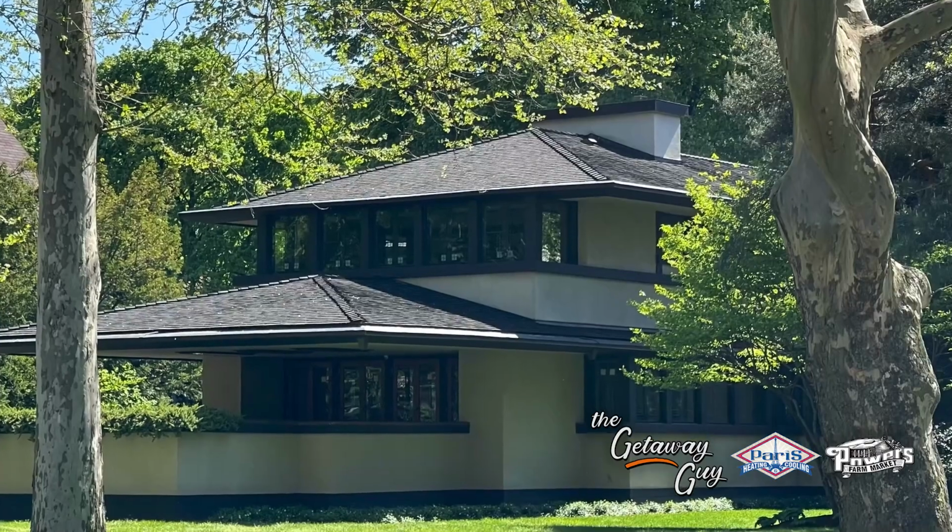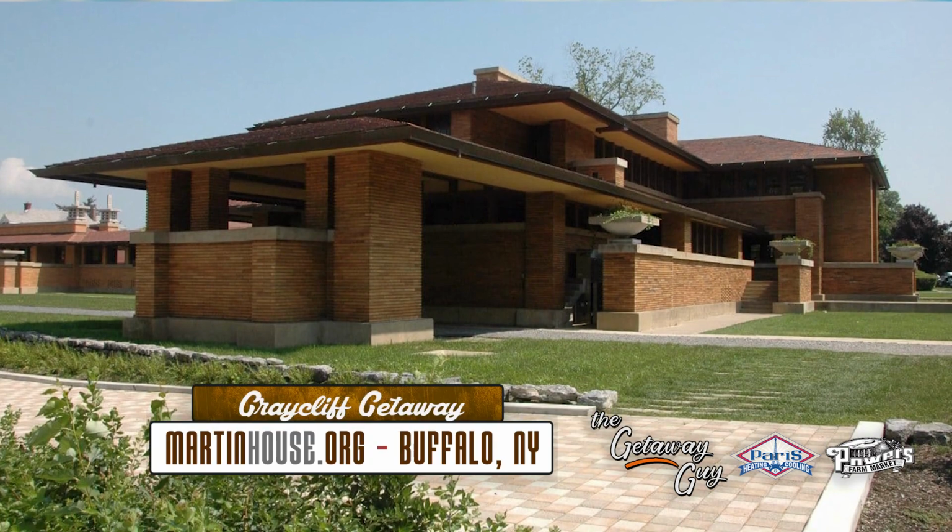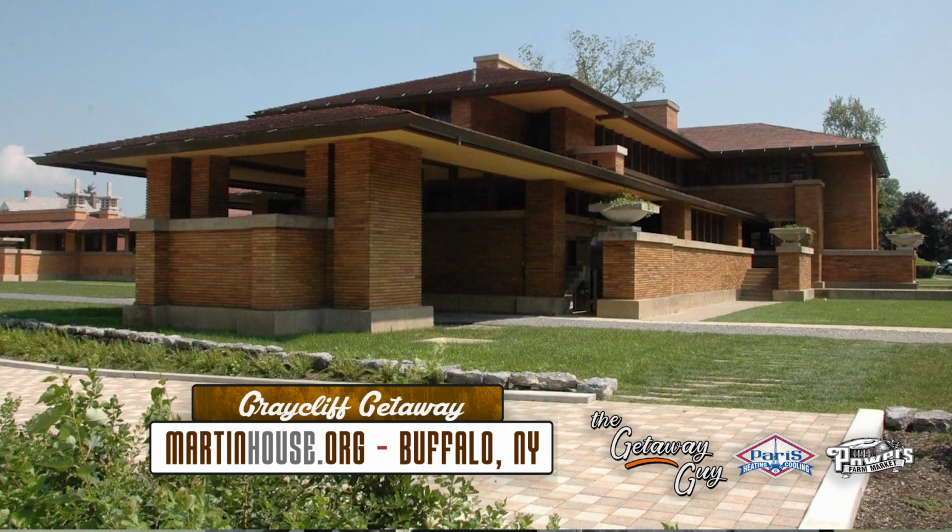That's the Boynton House. And if you're in downtown Buffalo, remember Darwin Martin and his wife Isabel, their original or their first home in Buffalo is the Darwin Martin House that's conducting tours as we speak.